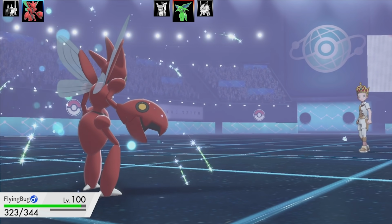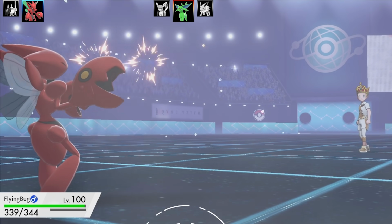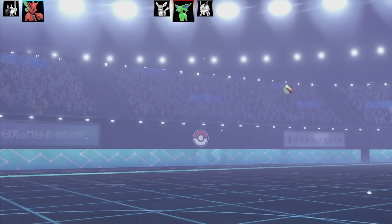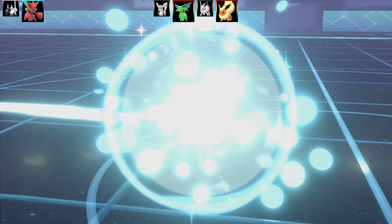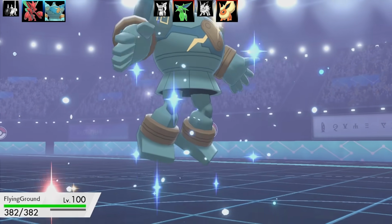That is the Glaceon and the Jolteon down at the moment. This is a Shed Shell Scizor, by the way, and it is also Max Health and Max Attack, Ability Technician. Next Pokemon to come in here is the Flareon. I am not going to stand for this one. I'm probably going to go down to an Ember, let's be real, and I'm going to swap in my Golurk.